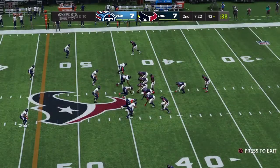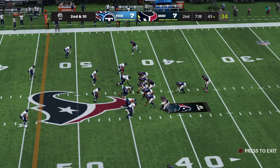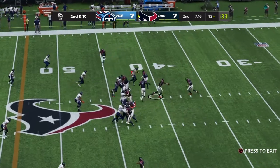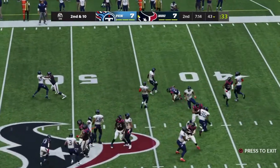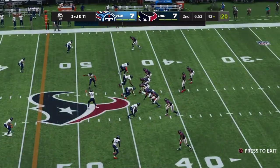That hold coming from the middle of the line, the center. And it's difficult for him because sometimes you've got people right over you, and as soon as you snap it, trying to get your hands up and block them, you can be a little bit late getting it done. No gain that time, and it leaves him with 3rd and 11 coming up.